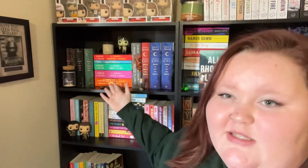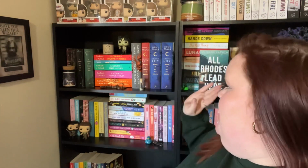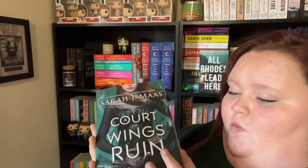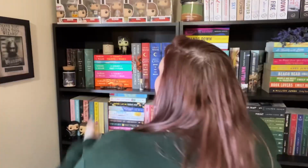So, this is obviously my ACOTAR shelf. This shelf has looked the exact same for years, but I just move it in different spots. So, I have the OG covers of the books, which are these covers. These are tabbed way too far out, but I have these covers. My best friend Danny got me these covers this past Christmas, and then my mom got me some of them for Christmas or birthday. Danny got me some for my birthday. My mom got me some for Christmas, so I got that set because I wanted the covers because I love them.